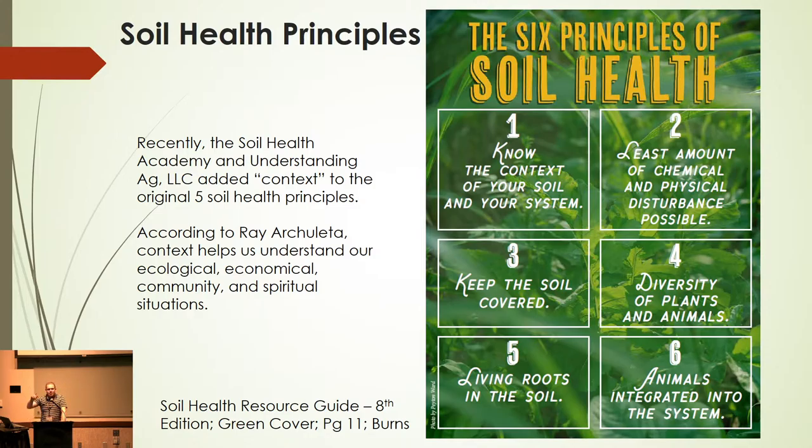Since then, Ray Archuleta decided to throw a sixth principle at us. This comes from Green Cover Seeds' Soil Health Resource Guide, and I know Ward Labs, you guys do quite a bit with Green Cover as well. I just got this sent in the mail to me and saw that. Ray says, context helps us to understand our ecological, economical, community, and spiritual situations.